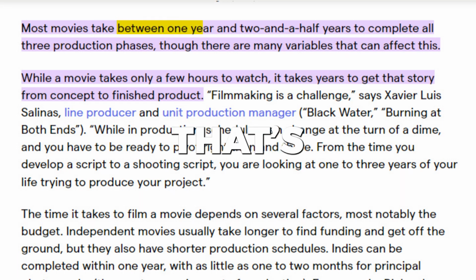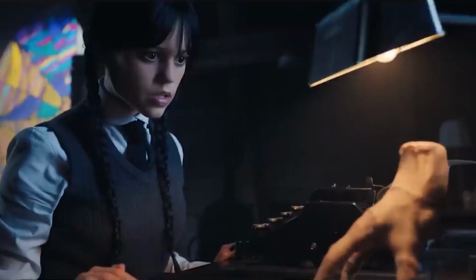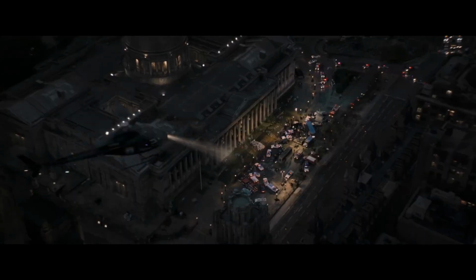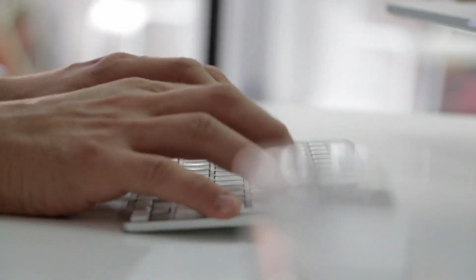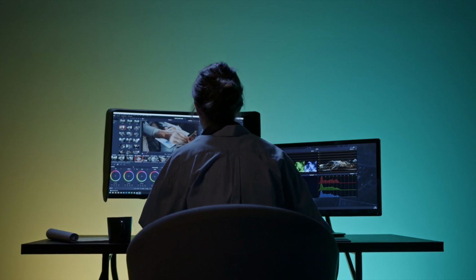Making a full feature movie takes at least a year. That is 365 days, and that's just for a normal feature movie. But for a Hollywood feature, it takes like 2 or 2.5 years, which is 730 or 912 days to make a Hollywood feature movie. That's the pre-production, which is scripting, screenplay, storyboards, location, and prepping. Then the production, which is the shooting, and the post-production, which is the editing.